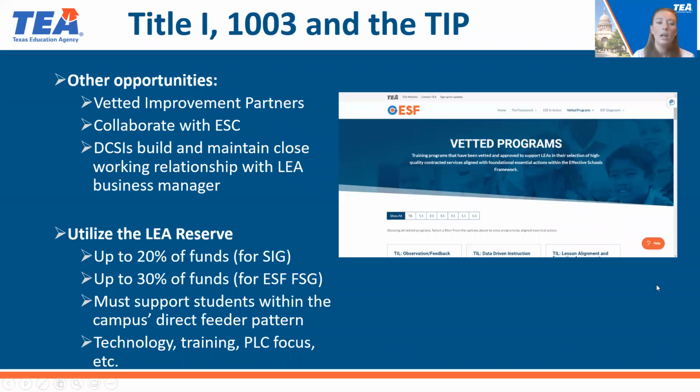And then as a reminder for the LEA reserve, this year up to 20% of funds for the school improvement grant can be reserved at the LEA level, assuming that you're serving students that are in one direct feeder pattern to that Title I campus awarded the SIG. And then for the ESF grant, it'll be up to 30% for LEA reserve.